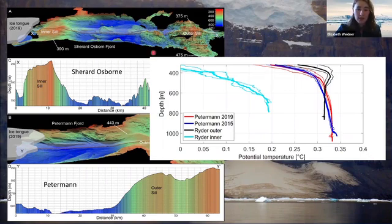So the cyan one is from the inner part of Sherard Osborn Fjord. So it's near to the ice tongue, it's inside this inner sill. The black is from the mouth, and then the two red and blue ones are from Petermann. So we can see immediately that the deep water near to the Ryder ice tongue is quite a bit colder.